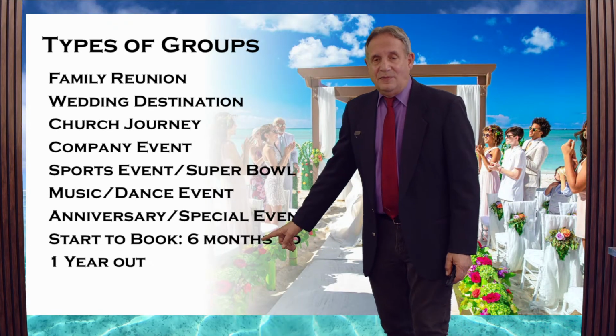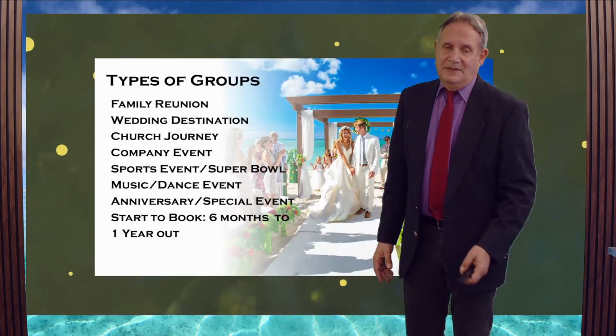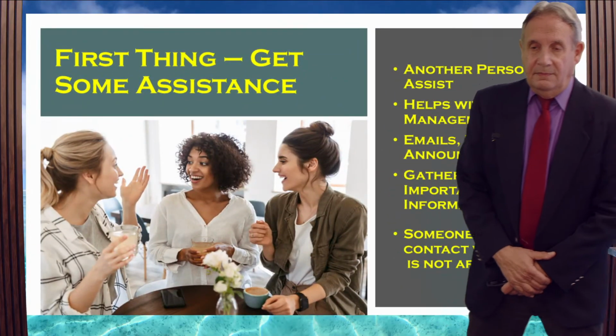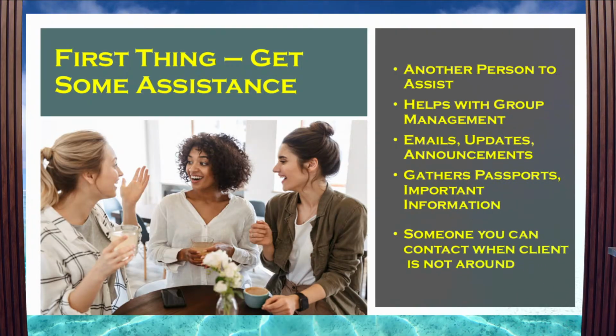You want to be out early, and also you have the inventory then. If you get to 6 months, you may not have the inventory that you need. So you want to be out at least a year to 6 months out. That gives you plenty of time to work it, and the availability will definitely be there. Yes. Okay, do this one, Peggy.